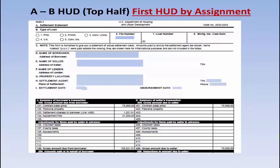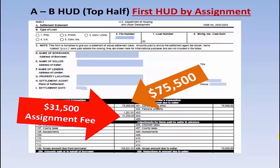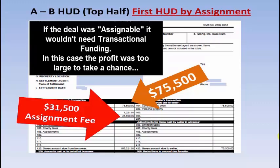What's important about this HUD statement is this is the first HUD that I saw for the transactional funding. What's notable about it is purchase price is $75,500. However, the assignment fee is put on the front side of the HUD. Now, I want you to think about this. Here's a $75,000 property with an assignment fee of almost 50% of that amount.